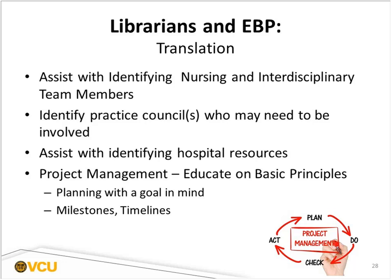As I said, I'm in a pretty fortunate place here in an academic institution where I'm able to use the resources of the university to help people in a way that not everyone can. But what I also find to be pretty universal, that I think many nurses or many librarians can get involved in, is helping nurses think through the process and come up with a project management plan, planning with a goal in mind, coming up with milestones and timelines so that they don't feel like they're losing momentum when it comes to these evidence-based practice projects.